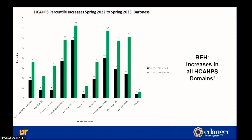This is the system level. This is for Baroness specifically. So you can see on the left, there's a rate 9 or 10. That's called top box if you get a 9 or 10 out of 10. We were in the 8th percentile. This spring, the 3-month snapshot shows we're in the 22nd percentile. As the new 3-month snapshot as a system, we're up to the 41st percentile for that snapshot. So you can see the increase as we monitor this very closely, and that drives our strategy. That drives the quality improvement projects that we do within the system.